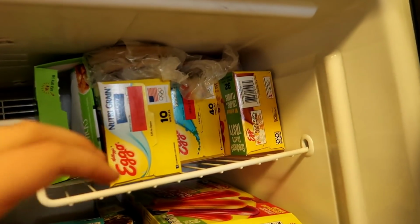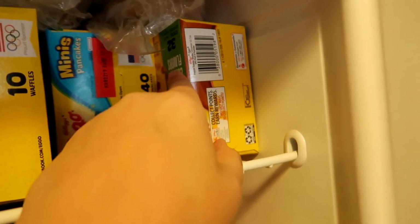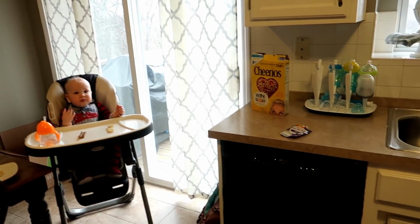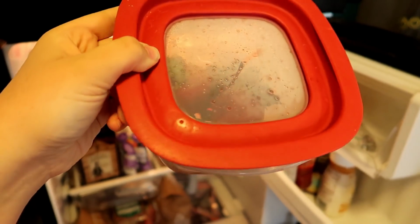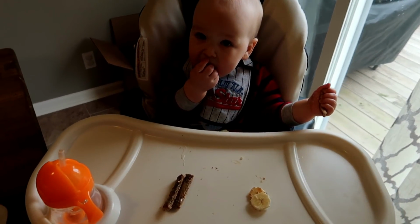Some other meal ideas that I do for him for breakfast. Sometimes he has a Nutri-Grain blueberry Eggo waffle. Sometimes I give him these mini pancakes, 3 at a time. And then sometimes he will have these Eggo French toast sticks. With those, it just kind of depends. I'll give him a yogurt like what I did this morning, or I will give him some fruit, and this is kind of the last of our fruit right now. I wash it at the beginning of the week and then just use it throughout the week, so this is all that we have left. But he likes blueberries, raspberries, strawberries, so I'll use that sometimes, as well as the Cheerios. So he just alternates between all of those different kinds of breakfast foods.